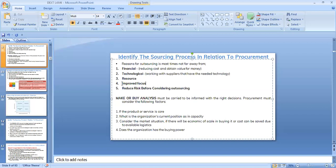Then reduce risk before considering outsourcing. Now, I need you to see this from two ways. Excuse me, that means the contractor, the outsourcing, they will take the risk. That means, reduce risk? Okay, go ahead, sorry. No, you were talking. I was listening to what you were saying. Yes, because I can understand from this reduce risk before considering outsourcing is just to reduce, because the contractor will take this risk by himself. Okay, so you're pretty right.